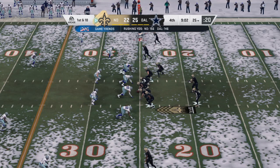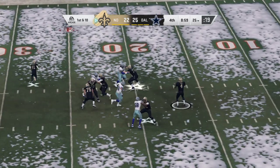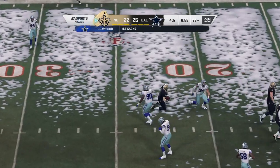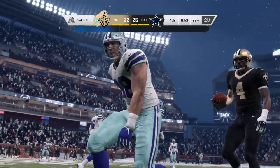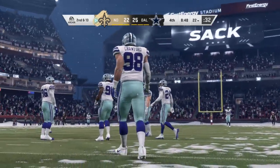Check back, check back. They'll come out throwing here to start the drive. Eluding the pressure. And he's going to have to eat this one as down he goes. Off the edge, it's Tyrone Crawford with a sack. And on that one, the protection just broke down.